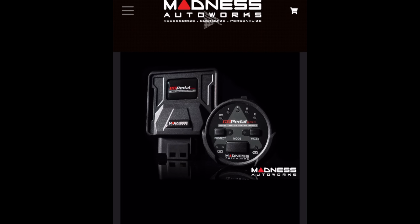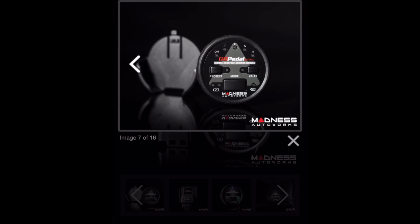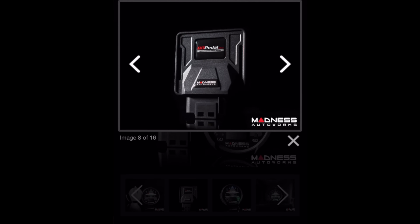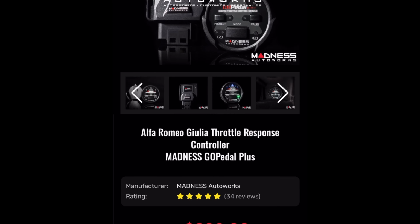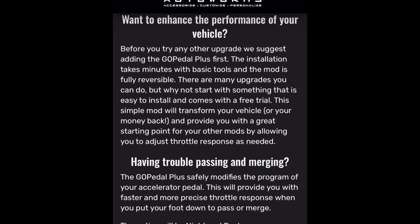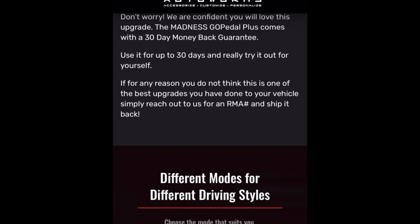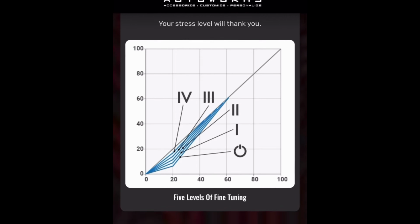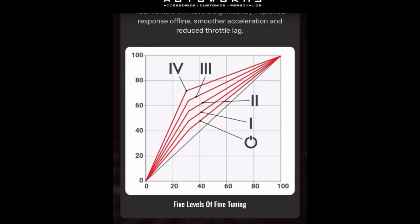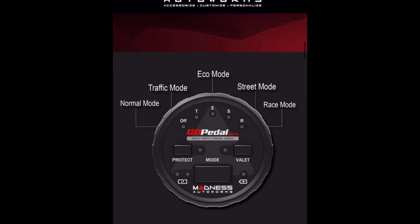This is the GoPedal. So what this is going to do is help improve the throttle response with the Giulia. In modern-day cars, a lot of cars are driven by what they call a drive-by-wire system, which means when you put your foot on the gas pedal, an electronic signal is sent to the ECU telling the car how much power and how much throttle it needs to be giving you at that specific time. Now, given the fact that it's a computer-based system, it does take a second, and when you add that turbocharger in, that means you're not always getting instant throttle and instant response from your vehicle. What this aims to do is to curb that.